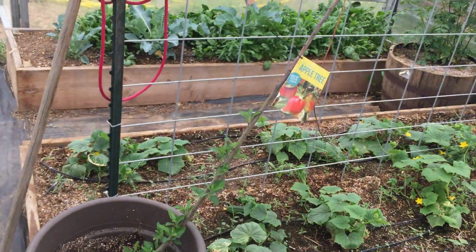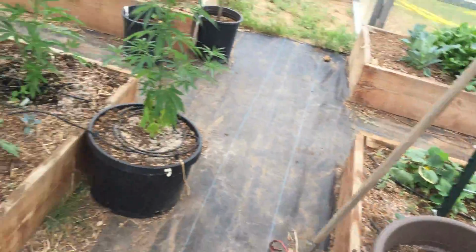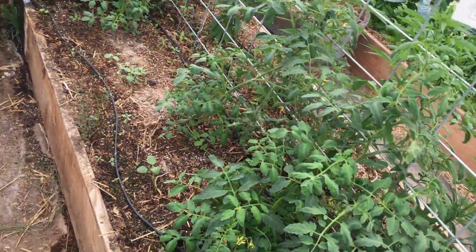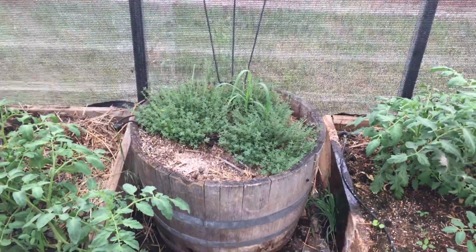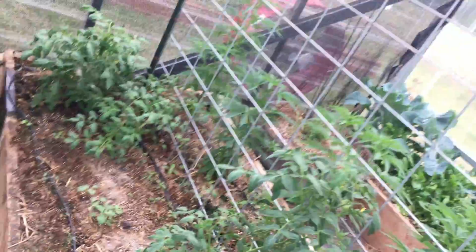There's a couple apple trees that I'm going to be putting out in the next couple of days. They're actually blooming. I'm very happy. They only cost me $13. Deal. Thyme. Zena's favorite smell is basil leaves. Thyme is mine. I just absolutely love the smell of that stuff.